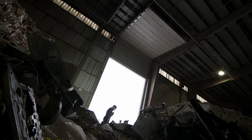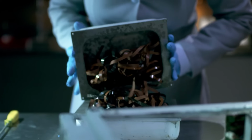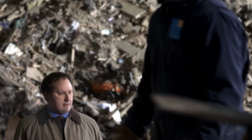In the meantime, the team recovers the flight data recorder. Its badly damaged condition means it'll go to NTSB headquarters in Washington, D.C. for analysis. Any luck? The cockpit voice recorder is never found. But there's a break in the case when the paint analysis results come in.